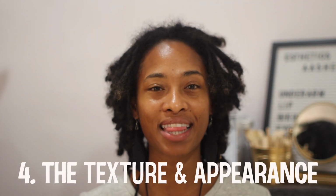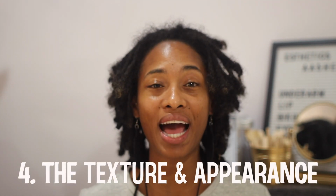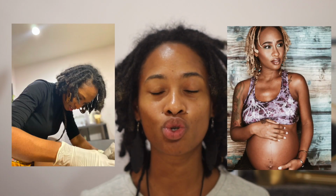The fourth reason, and I feel like this is a major thing, is the texture and the appearance. If you look at my old set of locks compared to these, I feel like it's 2 completely different journeys. Like one's night and one's day. When I look back at the pictures of my blonde ones, it's just like, wow, your head really looked dry. And it was dry because, 1, I never really took care of it. If color is your thing, please take care of it. If you're thinking about bleaching your hair, you need to add that moisture back into it.